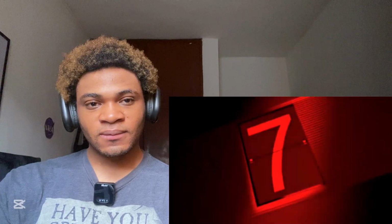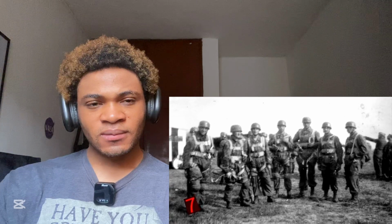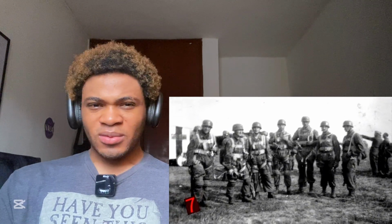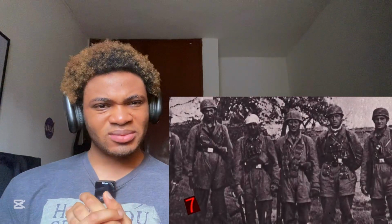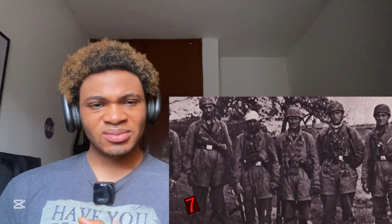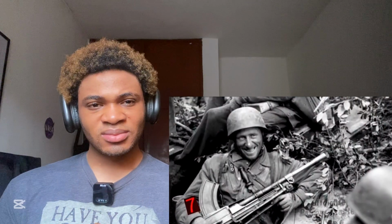Number 7. Fallschirmjäger. Fallschirmjäger, or parachute hunter, is the name of the German paratroopers. Although the idea for using paratroopers didn't originally come from Germans, they are responsible for introducing them into combat. This is because the German paratroopers were the first such military units to be used in airborne operations on a large scale. They were very effective, so much so that the Allied soldiers refer to them as the Green Devils.